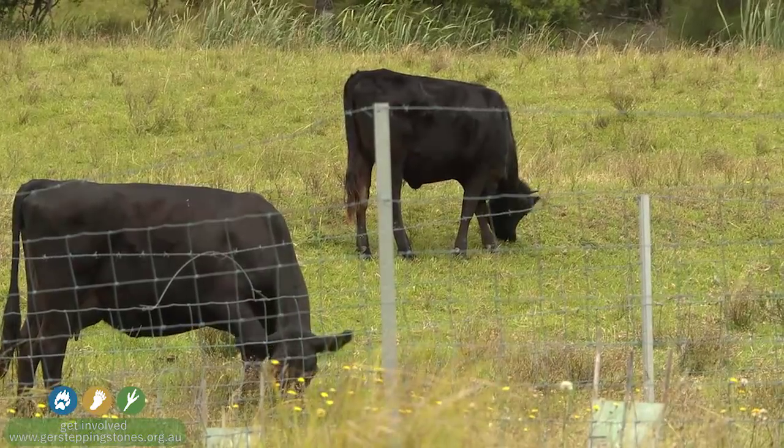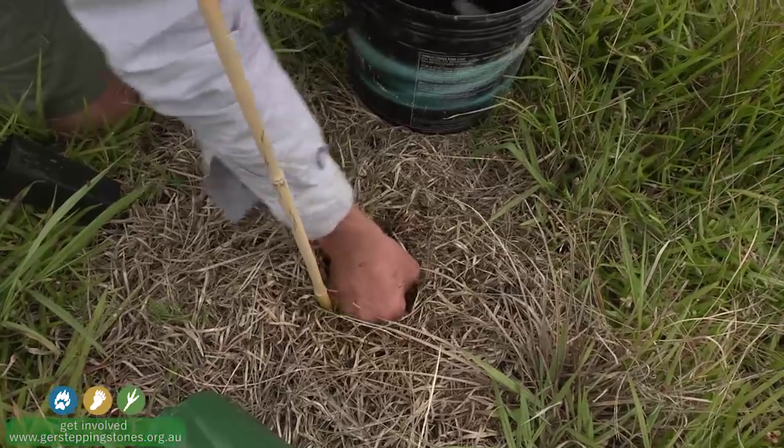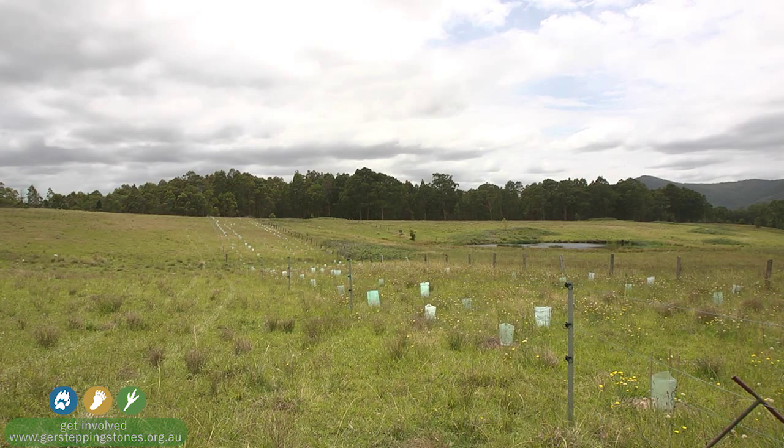It certainly helped with the fencing, and that was great, and just having the support and the encouragement to do it. We were then able to supply the trees, the stakes and the guards, which has been great because we've had a lot of comment from the community because they really stand out.